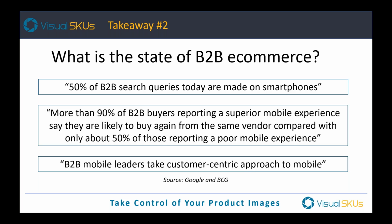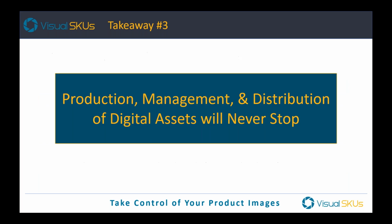So takeaway number 2 is about both the retailers and suppliers having to take mobile seriously. That may even include creating mobile-specific images, as is done in other industries. These mobile-specific images call out important product info in a single image. So we've seen that the demand for digital assets is exploding, as is mobile e-commerce.